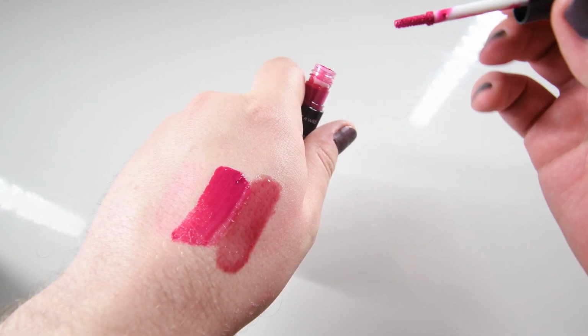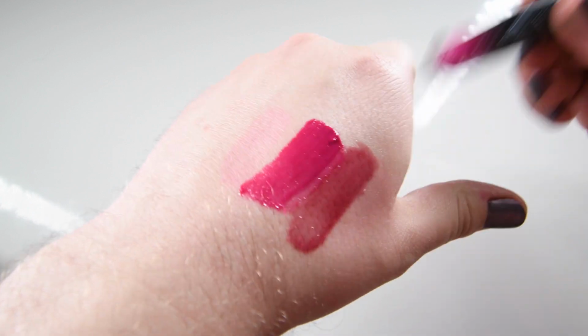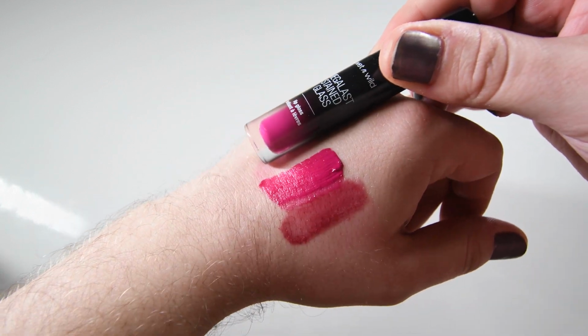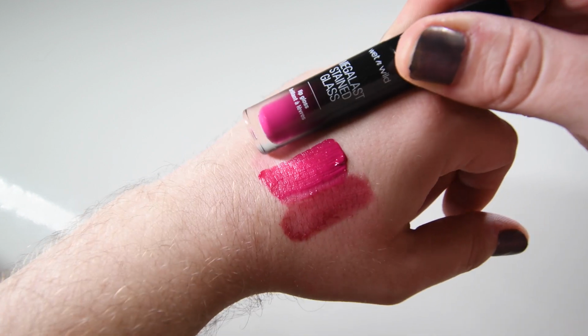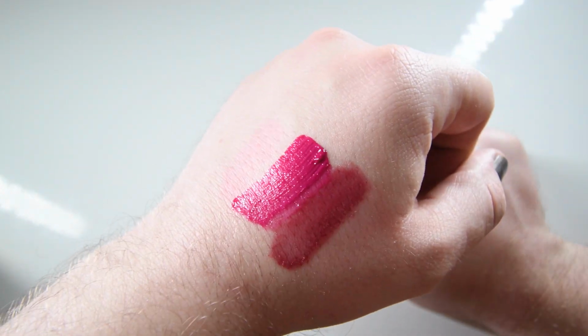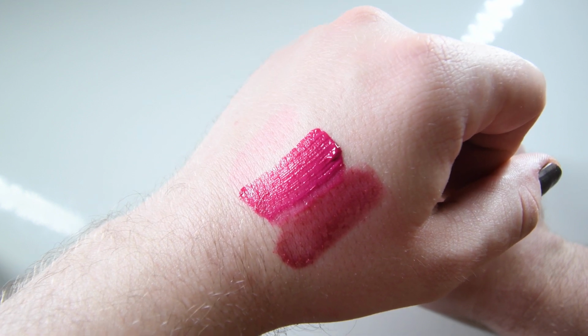Like, it's not nearly... I find that when I put it on my lips, it's not nearly the same color as what it looks in the tube. The tube looks way more hot pink, and it looks more berry, kind of rosy, maybe, on my lips. But this is, instead of just being a straight-up lip gloss, like a shiny liquid lipstick. It stays on the lips really well.